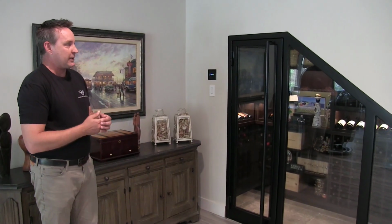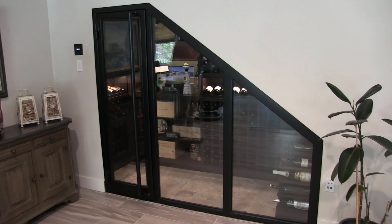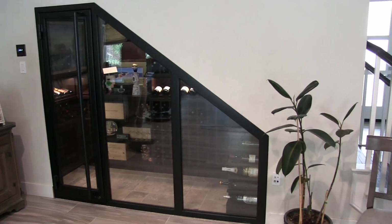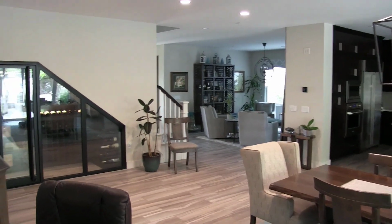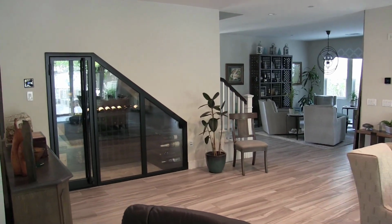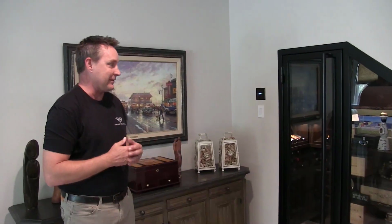What we did here is we took an under-stair space that the clients just really wanted to maximize. They really love their wine. They just wanted to have something that was a showpiece for them. They do a lot of entertaining, and they've got some really good wines, and they're really on their way to actually filling it up. They're about 40% full right now.